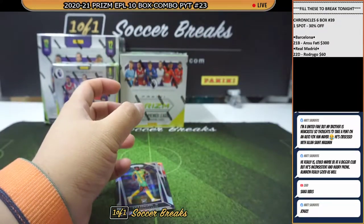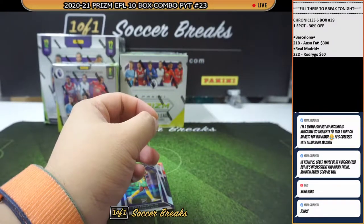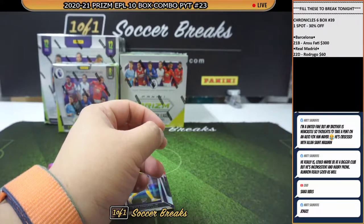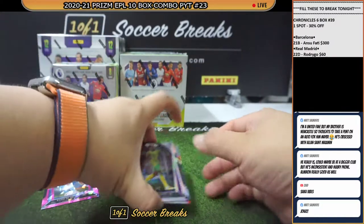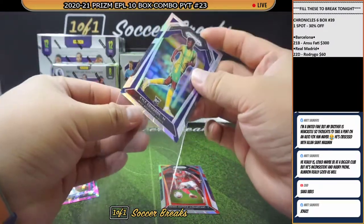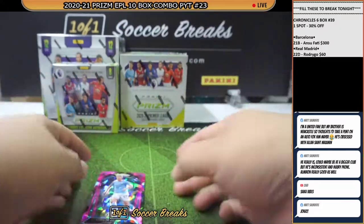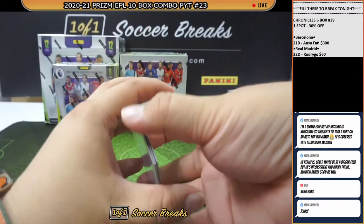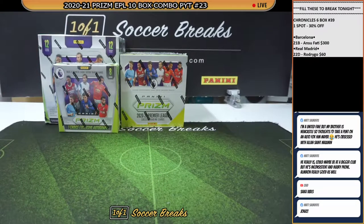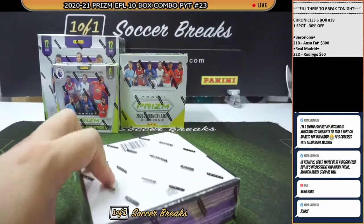Right, so that is for our pink ice boxes. Surprisingly, no base cards of Greenwood or Saka as well. Alright, let's get going with our first breakaway box.